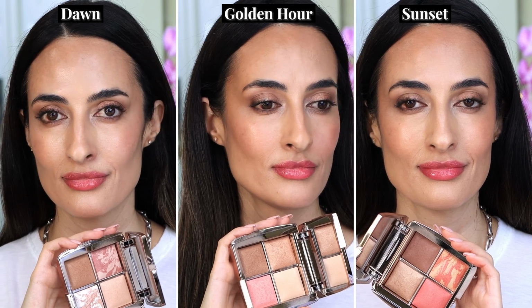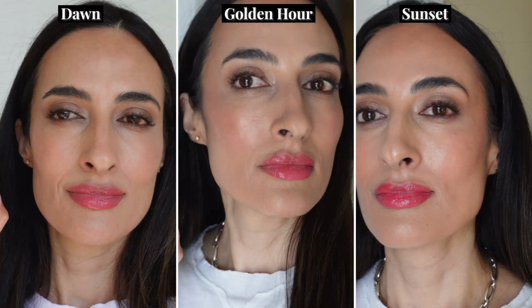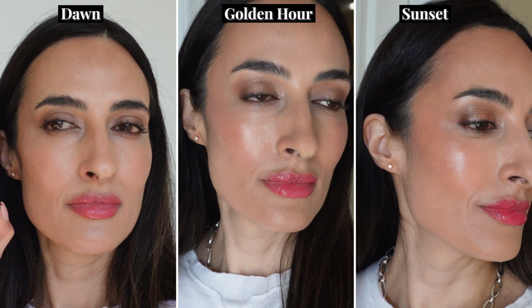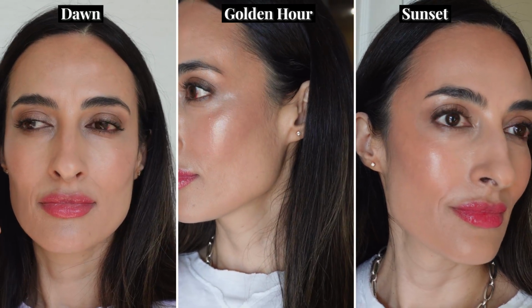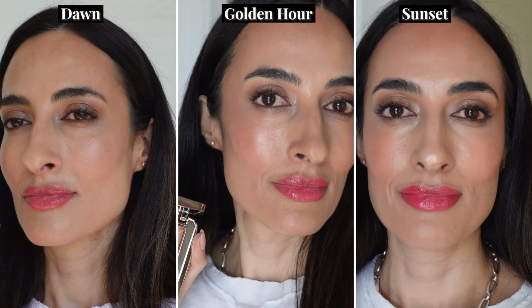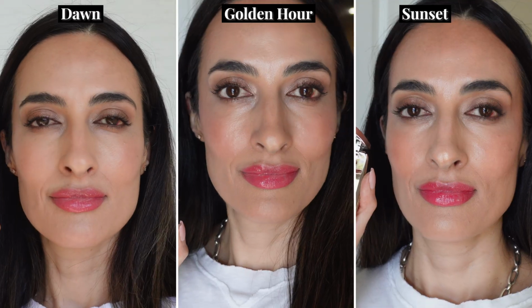I like it to look soft and natural, but it wasn't a perfect fit for me though. The finishing powder was on the lighter side. The bronzer, I had to build it up at least like 5 times, and the blush as well. This makes me really excited to try Dusk, which is the next one up, even though that's gonna be all blushes, but still, I can't wait to try that one. I don't have it yet.